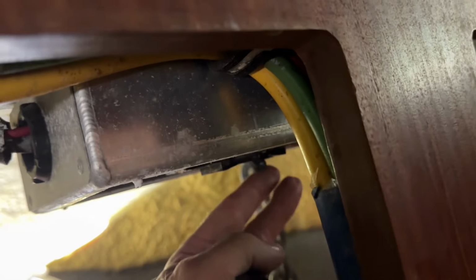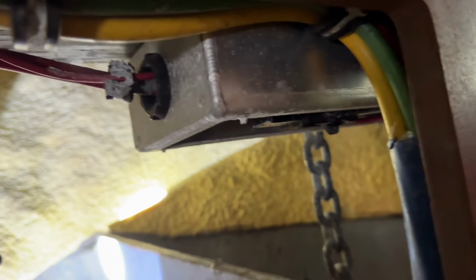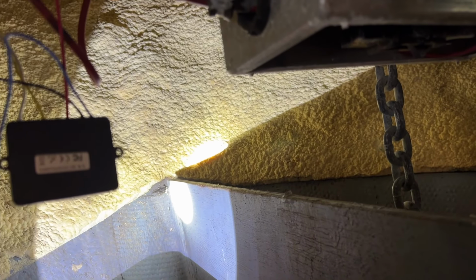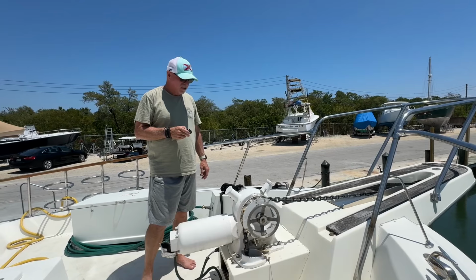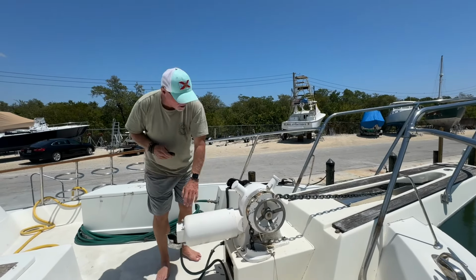So I'm going to hit the breaker. Here's the breaker right here, and we're going to see what happens. Are you standing by with a fire extinguisher? Yes. All right, he's got one. Don't pull the pin. Okay, you're on. It's not getting hot or anything.